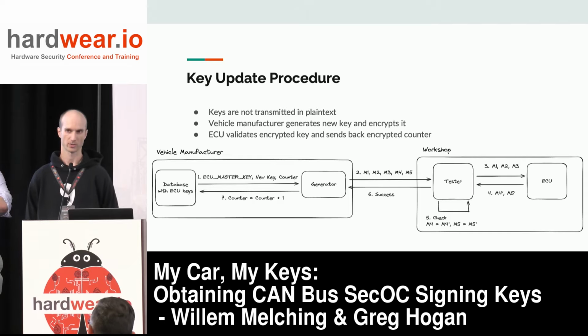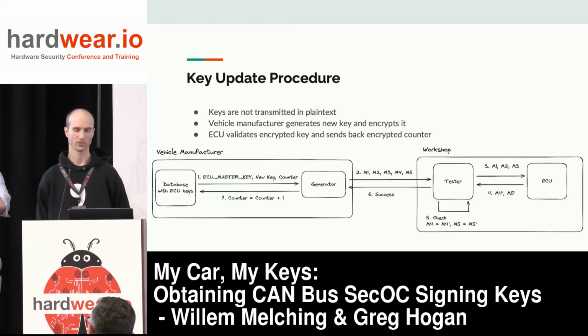The device on the other side that's actually plugged into the car, that's going to assign the key or write the key into the car, then receives M1, 2, 3. M4 and 5 are something that's generated from the new key. And then you can verify that, so that way you can verify that the key is actually from a trusted source.